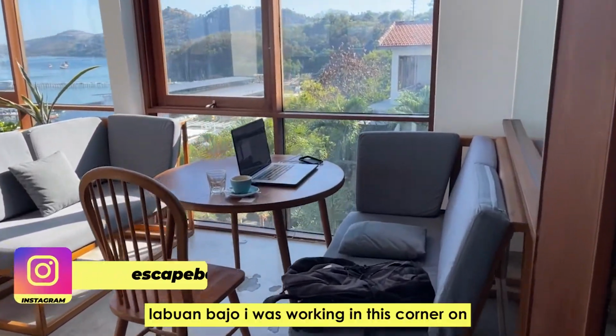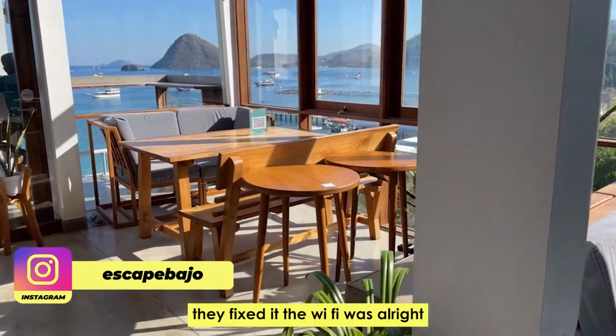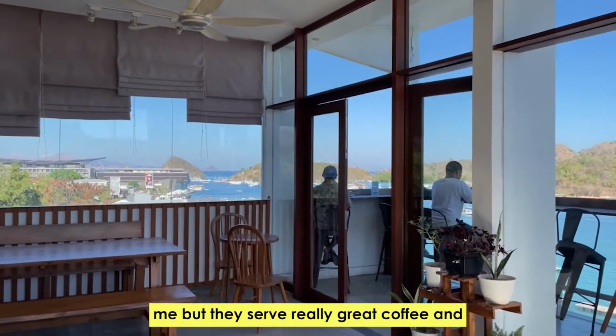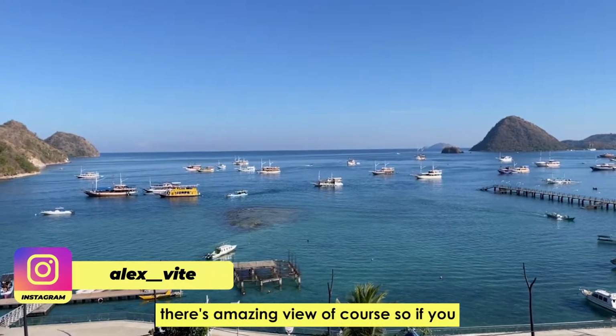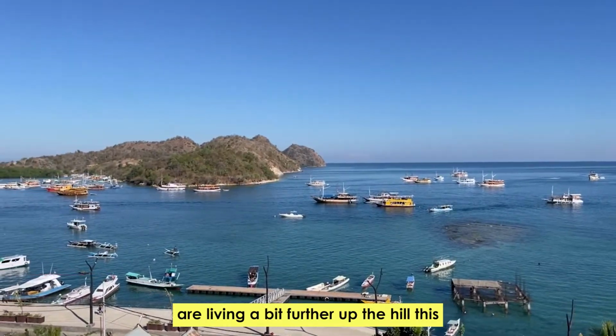I was working in this corner on this bench. The table was a bit shaky, but they fixed it. The Wi-Fi was alright. Like I said, it was just a bit too warm for me, but they serve really great coffee, and they have a large selection for breakfast and lunch, and this amazing view, of course. So if you are living a bit further up the hill, this might be a place for you.